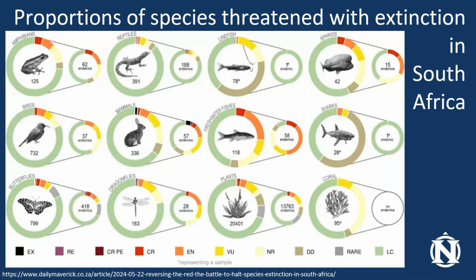So this set of circles that you see is looking at what proportions of species within South Africa in particular are potentially threatened with extinction. The big circle shows all the species in that group. The smaller circle shows how many are endemic. When we talk about endemism, we're talking about something that occurs nowhere else on Earth. For example, if you look at plants, we have over 13,500 endemic plants in South Africa. Those are plants that occur nowhere else on the planet. And so it's looking at the potential for these endemics as well, for the possibility of extinction.